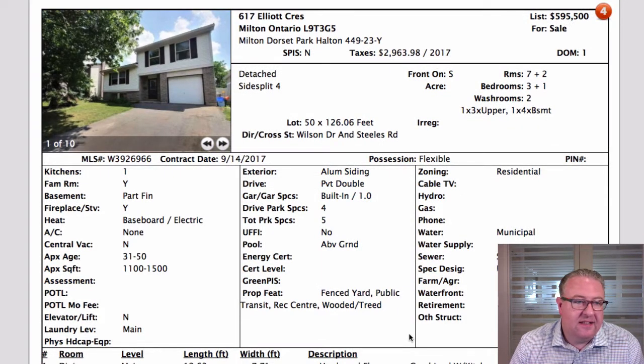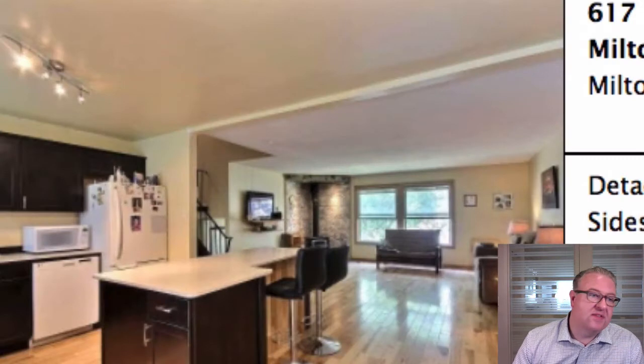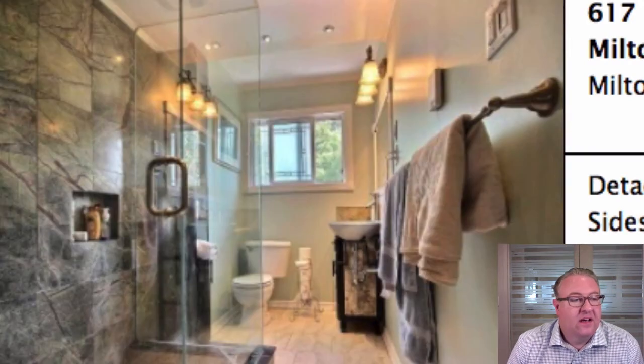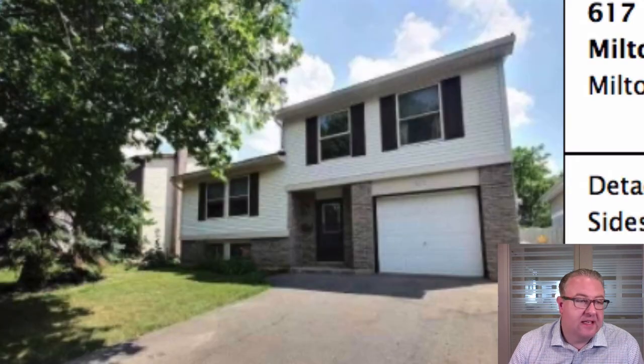Now, Elliott Creston, 50 by 120 foot lot. You've got a detached home, side split in Dorset Park. Why is it listed for less than $600,000? I'll give you a hint. It's right here. Electric baseboard heating. Costs more to heat your house. But the home actually looks pretty good inside. There's lots of upgrading and improvements. Most of these homes are not as open concept as this one is on the main floor. And you get a nice sized backyard.